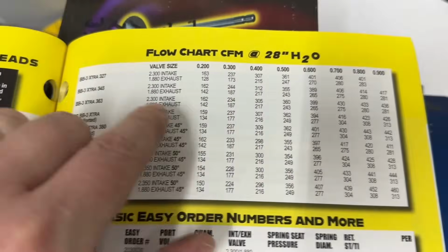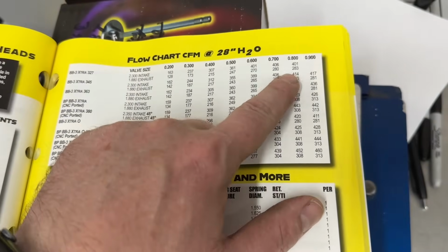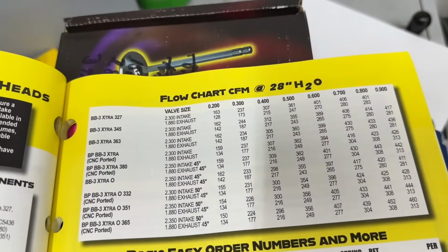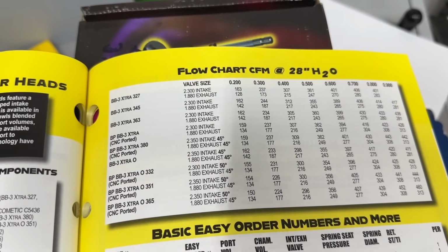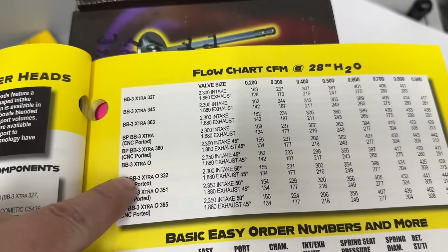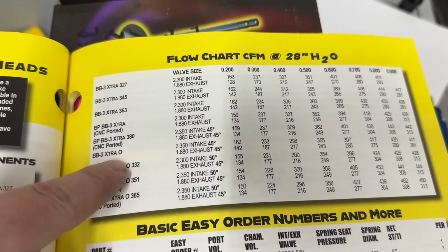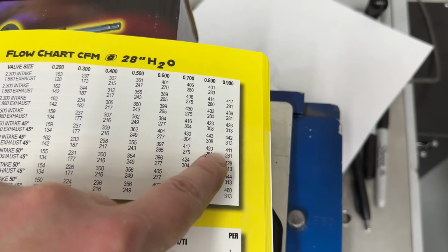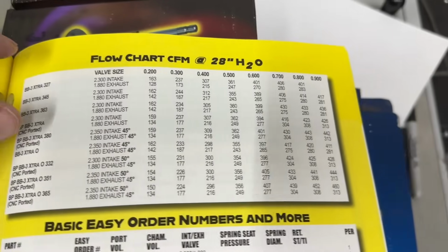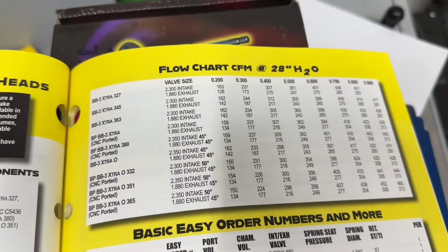It's as cast, and they claim it flows 401. I've actually done some with that. It's like 390s. But still, nice head. It's as cast, CNC bowl blend, CNC chambered. But the other one is this one. See, this is kind of hidden there. BB3 Extra O. This is actually 335 cc's, and it flows 411. So physically, cc-wise, it is a little bit bigger than the 327, but it actually moves more air.